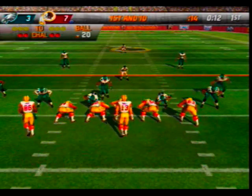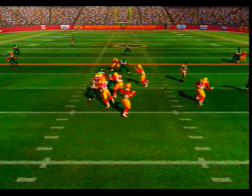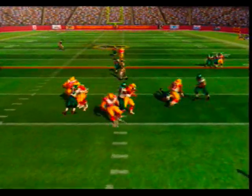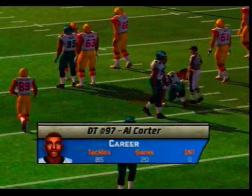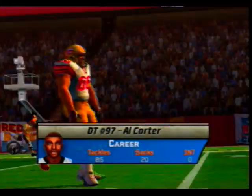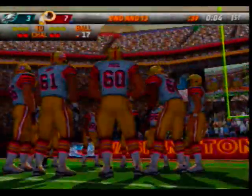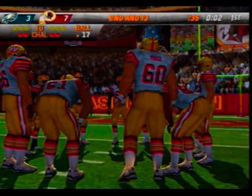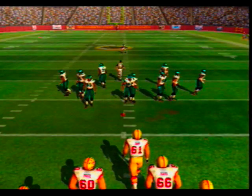First and 10. Come on! The Eagles come out in a nickel package. Steps up, pressure. And in those situations where the rush is coming fast, you got to make a quick decision. Do I throw it away, try and hit my guy, or concede to the pressure? Now in second and long after the sack.